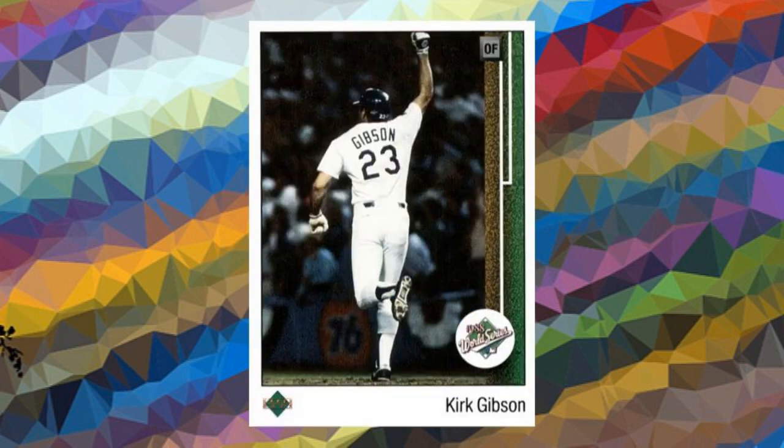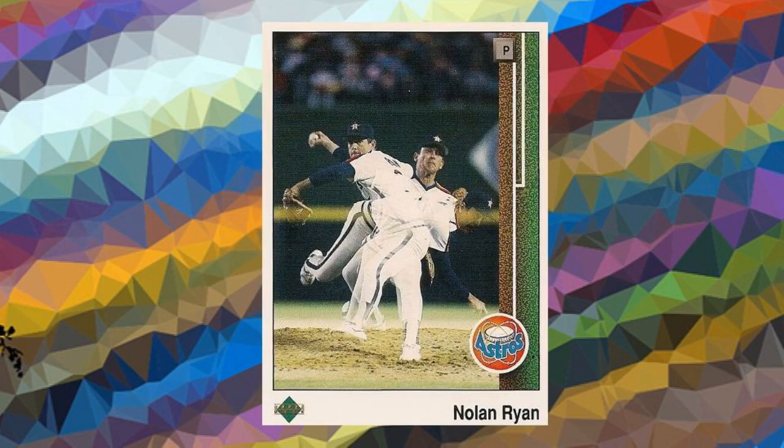1989 Upper Deck Kirk Gibson, number 666. The enduring image of the 1988 baseball season is Kirk Gibson limping to the plate in the ninth inning of Game 1 and then smashing the game-winning home run off of Dennis Eckersley, natural style. This card captures the immediate aftermath as Gibby rounds the bases, hobbling towards immortality. Any wonder why this is so high on this list? Value $60 to $80.